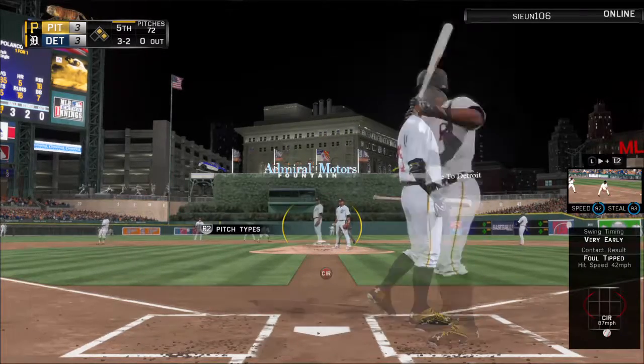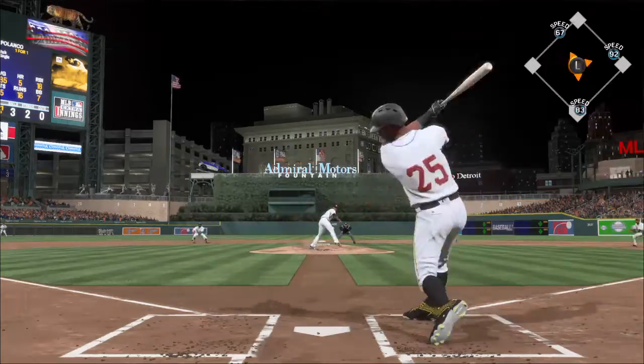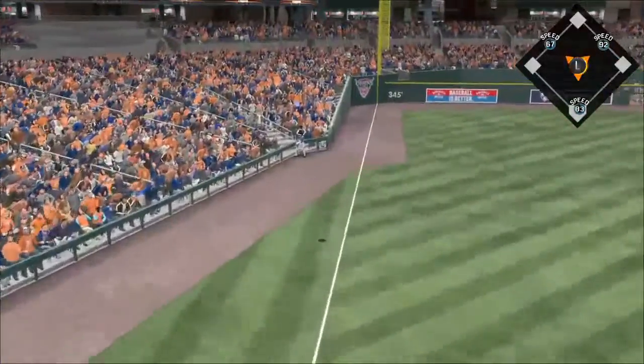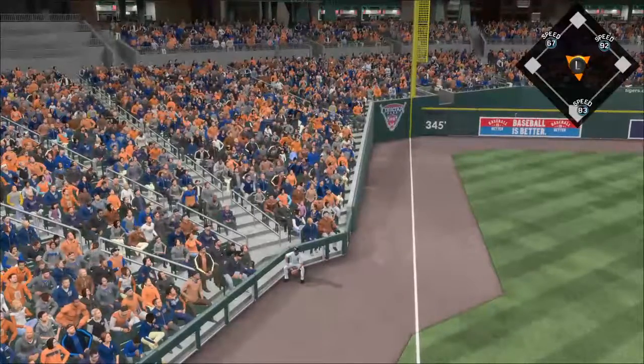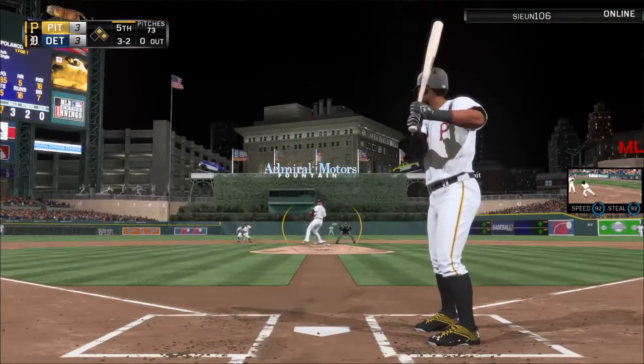Good battle continues as this ball's chopped foul at the plate, and the count remains 3-2. Good swing on a tough pitch, and he'll stick around to see another one. 3 runs, 7 hits, and no errors so far for the Pirates.